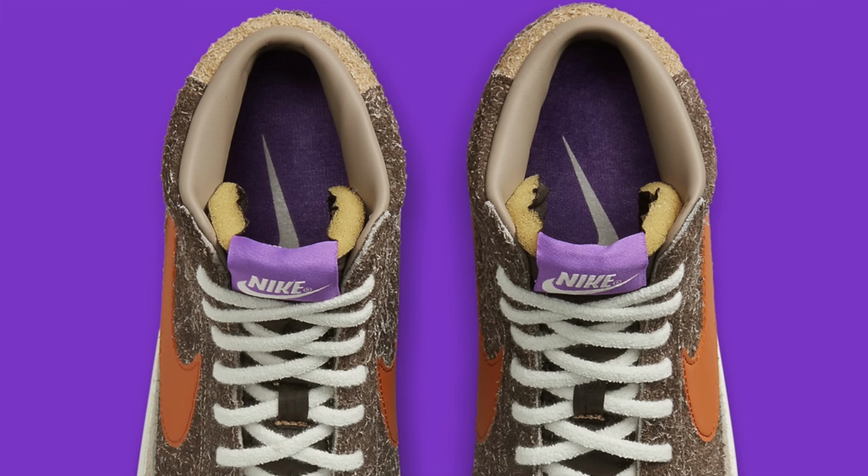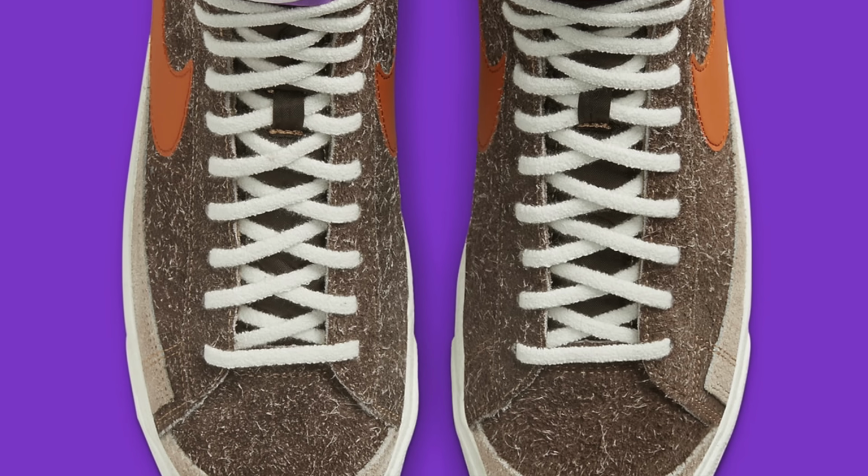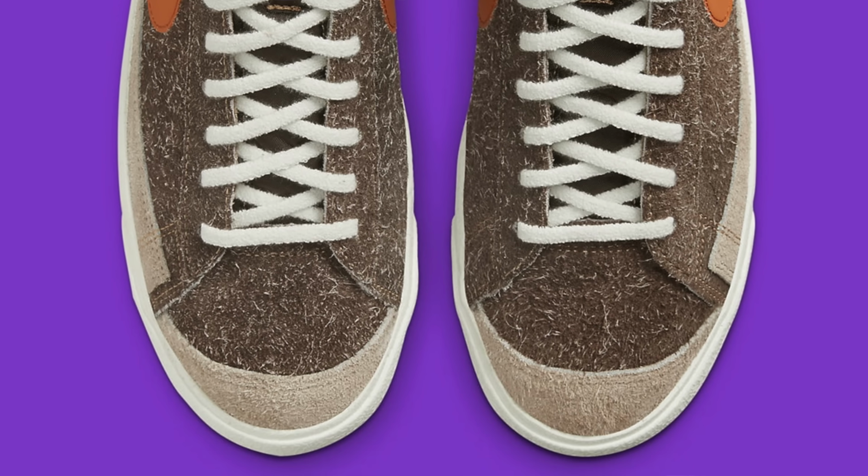As you probably could have guessed, this shoe comes in chocolatey brown tones. You've got a dark brown suede upper with sort of a brownish orange Nike swoosh, and overall it's a good looking sneaker, but again I don't know if the hype is there for this one, so for that reason I'm giving this shoe a sit.